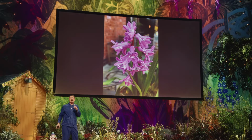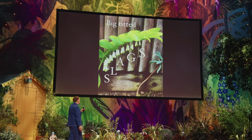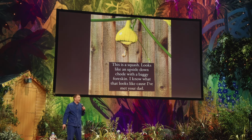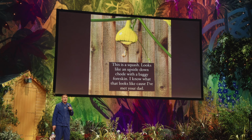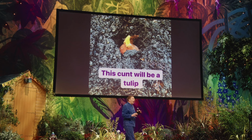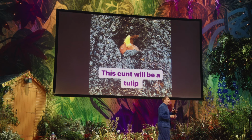I just call them all slags, big-titted slags. This is a squash, looks like an upside-down chode with a baggy foreskin. I know what that looks like because I've met your dad. Just needlessly offensive posts. And as a result of these posts, I was asked to do an interview with Gardener's World magazine.